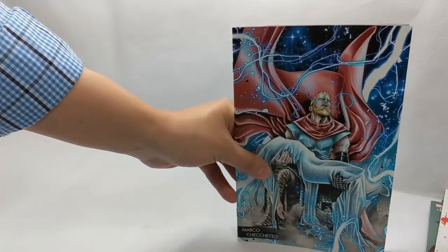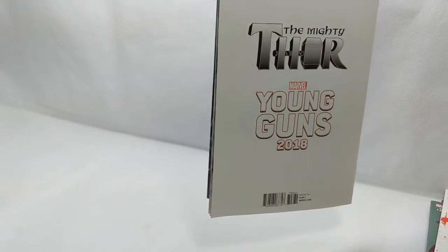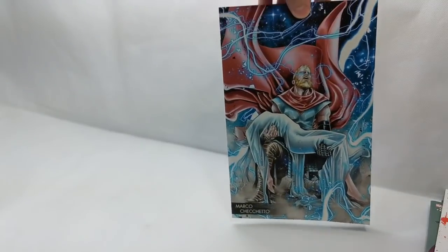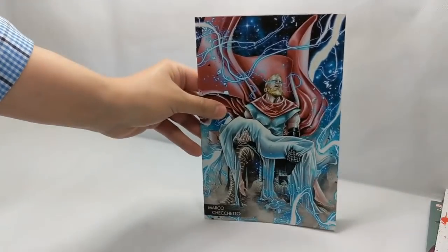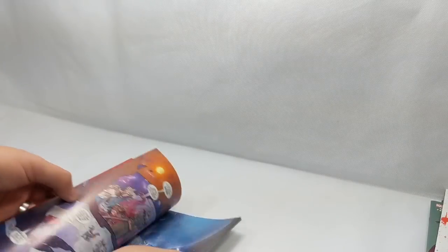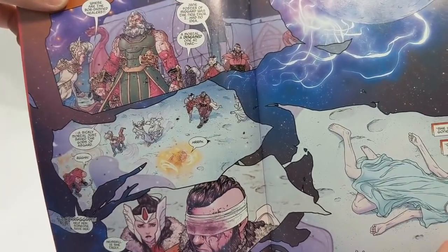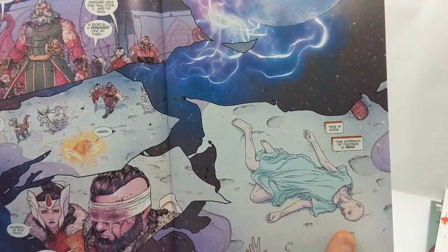All right, next on our list is Thor 706. And this is also the Young Guns variant. Gotta love these Young Gun variants. They're beautiful covers. And this is the aftermath of the death of Jane Foster. We all know in the last issue, she actually sacrificed herself to save Asgard.